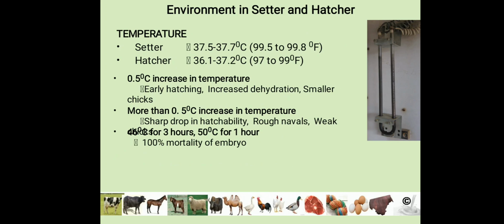Then coming to the environments in the setter and hatcher, the temperature in the setter should be 37.5 to 37.7 degrees centigrade, which is 99.5 to 99.8 degrees Fahrenheit. In the hatcher, it should be 36.1 to 37.2 degrees centigrade, which is 97 to 99 degrees Fahrenheit. A 0.5 degree increase in temperature can cause early hatching and increased dehydration in smaller chicks. More than 0.5 degree centigrade increase in temperature will result in a sharp drop in hatchability, rough navels, and weak chicks. 46 degrees centigrade temperature for 3 hours or 50 degrees centigrade for 1 hour can result in 100% mortality.